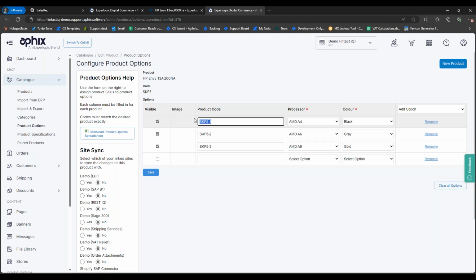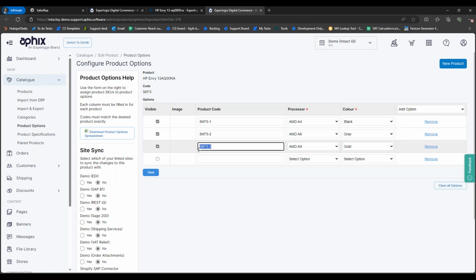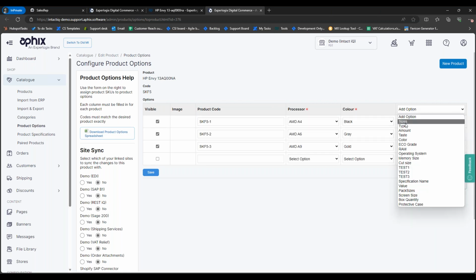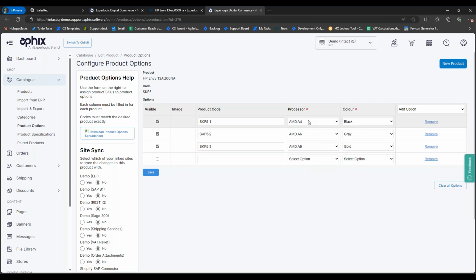The ones that really matter are the ones that are actually set as the options, because that's what's going to get passed into the ERP onto the sales order. You're nominating those product codes to the appropriate option. In this case, we're basing it on processor and color, but maybe there are other variations you want to add, like if somebody wants to build out a laptop, they want to choose between the color, the memory, the specification, screen size, any sort of variable that you want the customer to be able to choose from. In this case, they're choosing things that have been predefined.